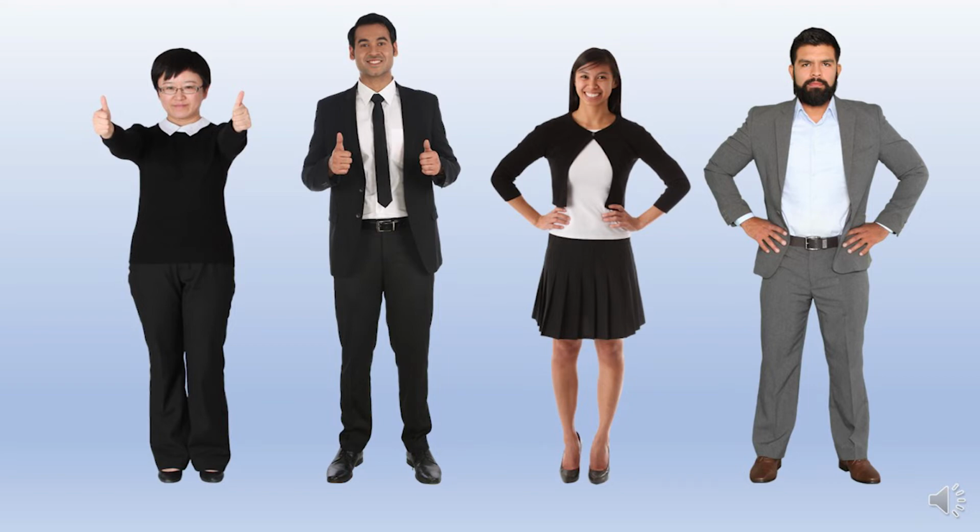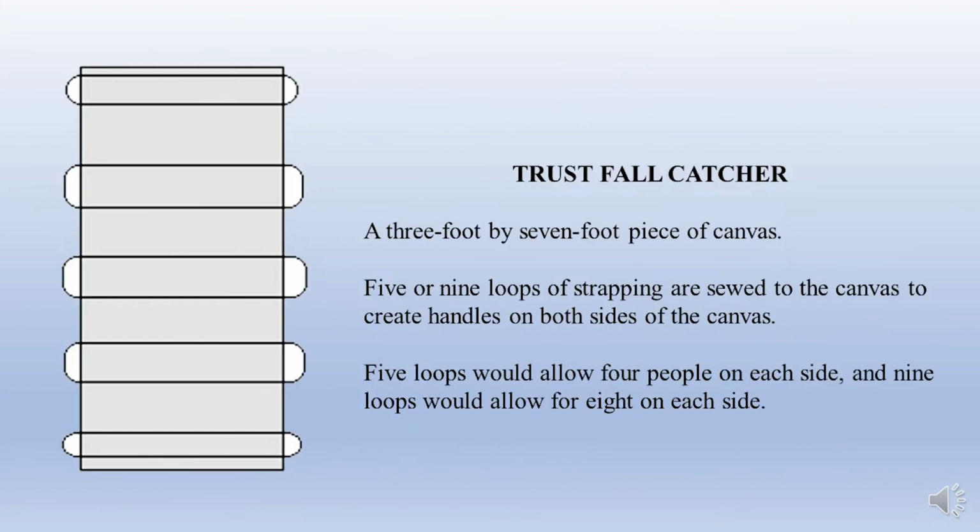There is one difference with this compared to most trust fall activities, and that's what I call a trust fall catcher. It's a 3-foot by 7-foot piece of canvas, and there are 9 loops sewn into the canvas back and forth to create holders for the people who are the catchers. In my particular case, we had these custom made. And I think if you can find somebody who can sew canvas, they can make one for you. They are not commercially available, as far as I have been able to find, on Amazon. But I think that's one of the differences that really lessens the risk to the person doing the falling.